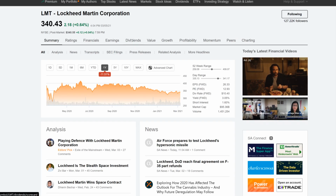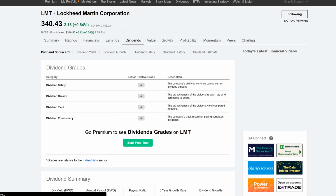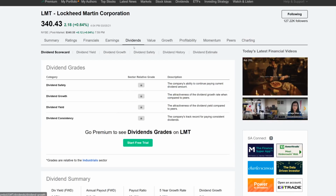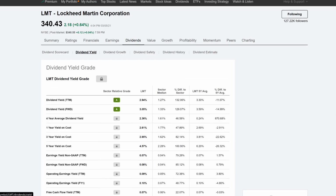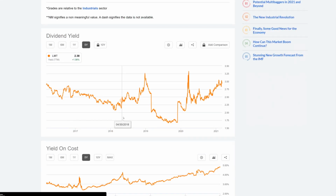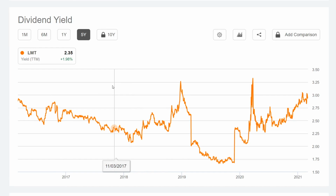If you go over here to dividends, I typed in LMT, which is the ticker symbol for Lockheed Martin, and you look at the dividend yield here. You click on that, scroll down, and look at this graph. What this graph tells you is the percentage of the dividend yield of how much that company is paying. You can see the value right here, 2.94, and I believe that's the current one right now.